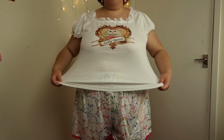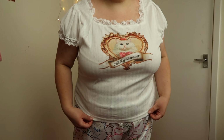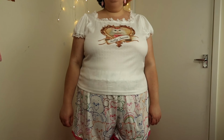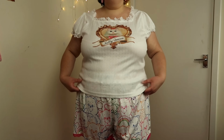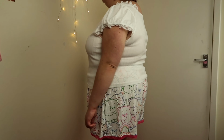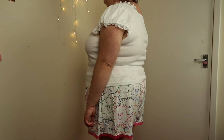Okay, so we're now onto the last piece of clothing that I got, and it's this cute kitty top. It has this little design on the front that says Kitty Queen, and if you know me, I have to own everything with a cat pattern or a cat design on it. I was just drawn to this because of the cat design basically. It's sort of half normal t-shirt, sort of half crop top, because it sits just at where my belly button is, so it's kind of short, so it's not really a full top, but it's also not a cropped top either. However, the fabric is really stretchy and comfortable.